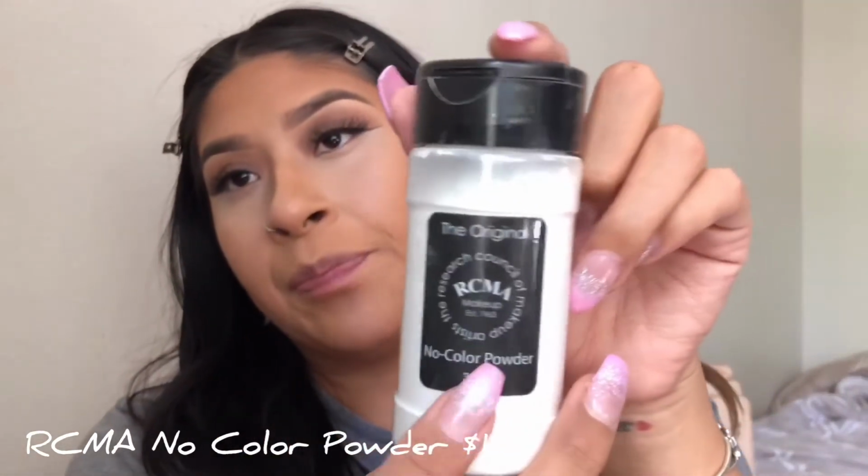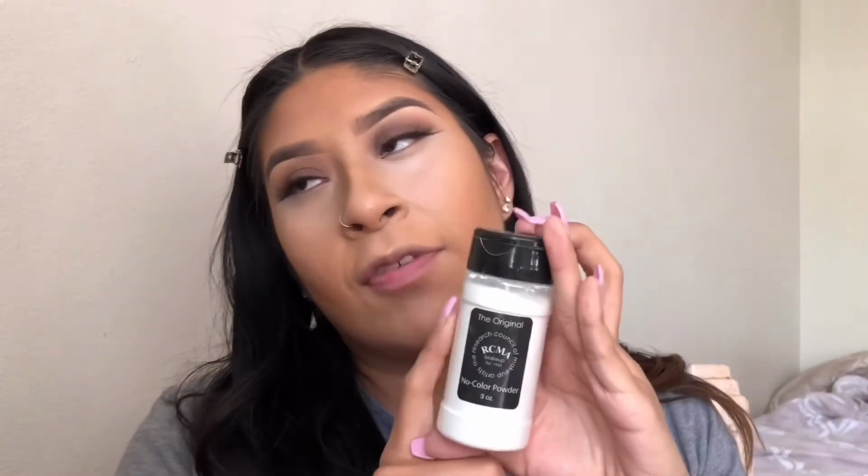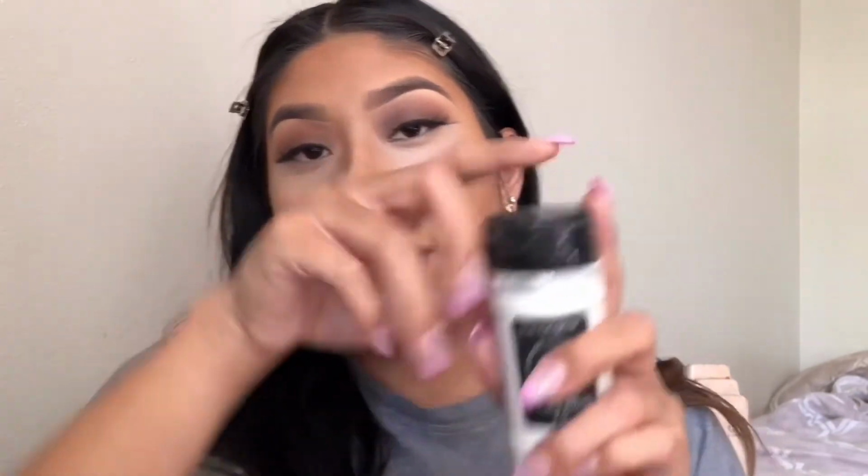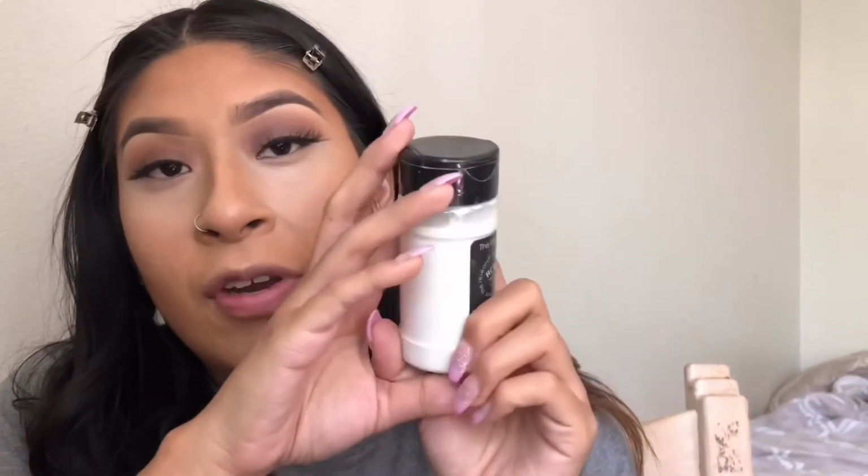Yeah, it's translucent. No color powder. And I had gotten this at a makeup store in Scottsdale. I live in Phoenix. And this is a 3-ounce container. And I believe I got this for maybe $8 to $12 in between there. I'll put the price in the video, which is a really good deal because this is a really good setting powder that I like. Very, very popular, and it'll last me forever.